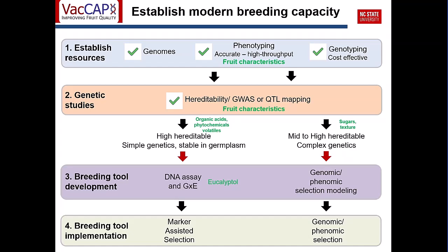So when we go back to the scheme that I presented before about what it takes to establish a modern breeding program, where we are after this project, I could say we can put a check mark, at least for now, on developing genomes, developing phenotyping for fruit characteristics, and cost-effective genotyping. We started to understand the genetics of the fruit characteristics, and which direction to go for those fruit characteristics, either through marker-assisted selection or through phenomic selection. And then we initiated efforts to develop a molecular marker for one of the traits that we were evaluating.